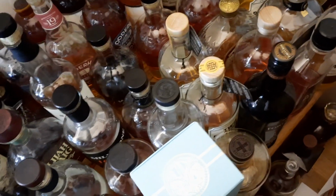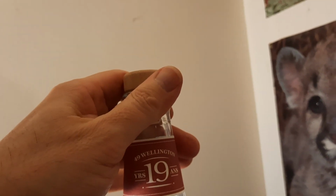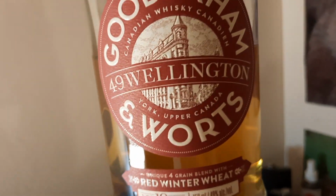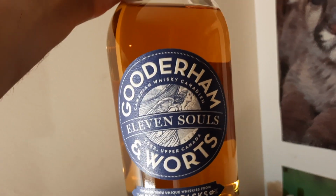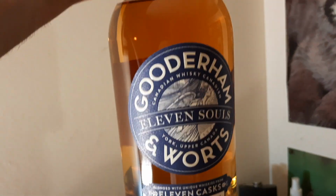Over here we have Gooderham and Worts, the 19-year-old 49 Wellington. This stuff is excellent. And here's another Gooderham and Worts that I really like. This one is the 11 Souls. And I'm still lucky enough to find some of these. That came out, what, 3 or 4 years ago.